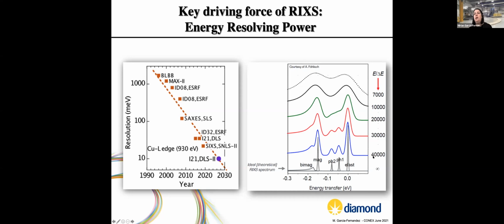Theoretically, at a resolving power of 40,000, one would be able to see the theoretical spectrum. And this is what has been pursued over the years by the different facilities, trying to achieve that type of energy resolution. This is a plot of resolution versus the years and how the technique has been evolving. Of course, as I said, this is a relatively young technique that started in the 90s. And here is where we are. We have a 40,000 energy resolving power. We can resolve this type of spectra well, but of course, we always want to improve.